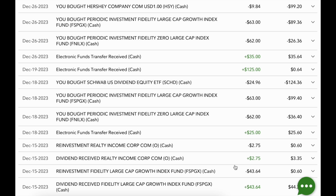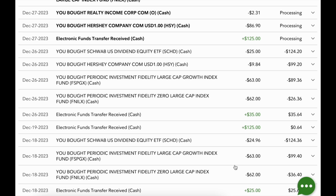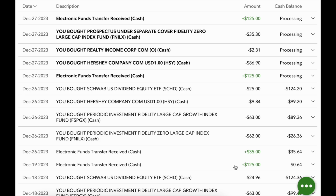The snowball effect is happening because every Monday I'm buying, I'm getting dividends on these, and it adds up over time. So I just wanted you to see it. And every Monday you just keep buying, just keep adding more and more and more. And it slowly adds up. Let me show you the account summary over the year to date now.